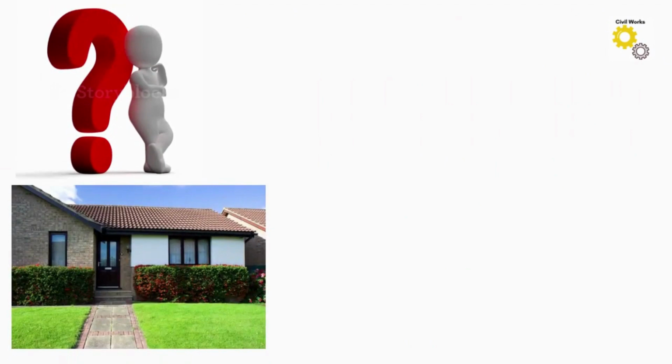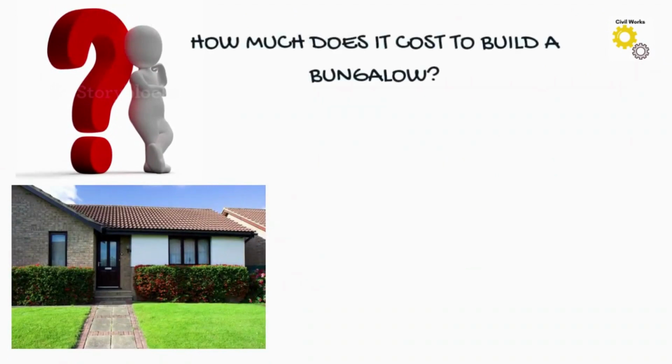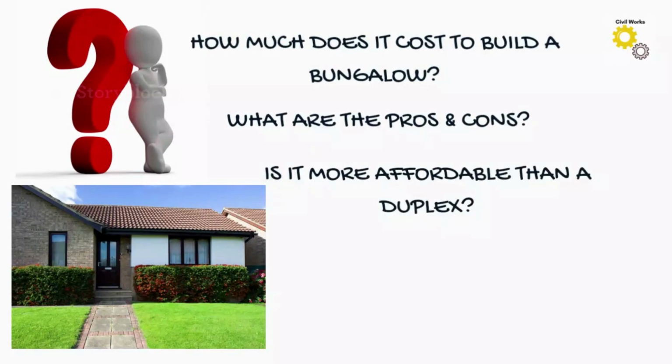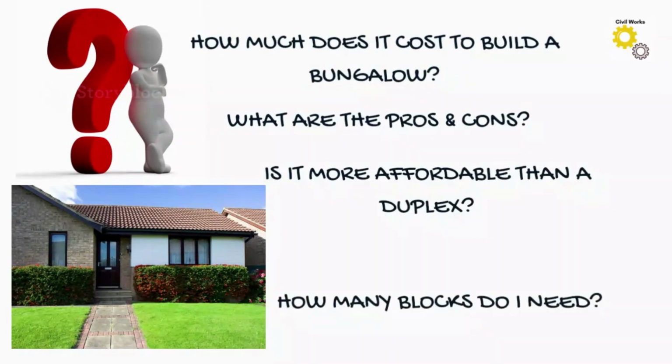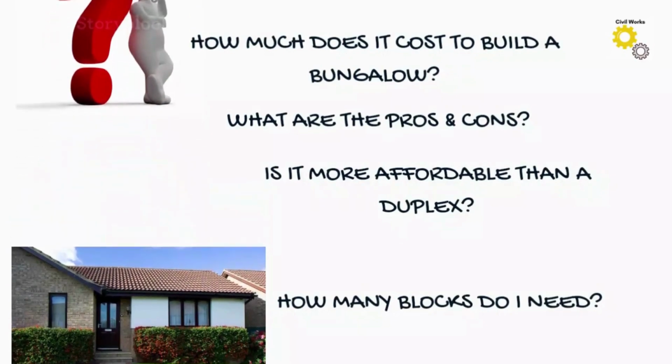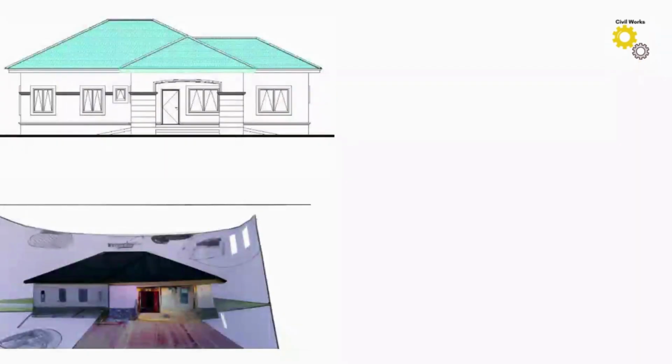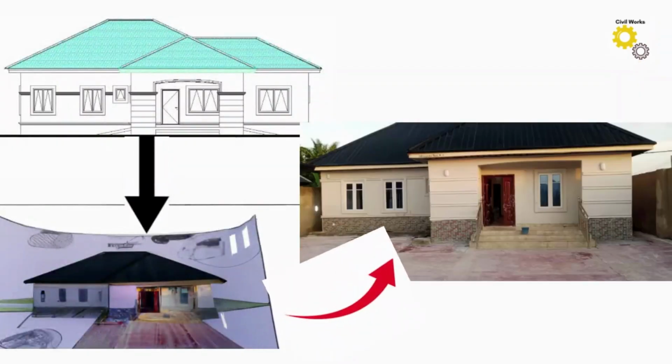Now, let's address some of these burning questions. How much does it cost to build a bungalow in Nigeria? What are the pros and the cons of constructing a bungalow? Is it more affordable than a duplex? And this other question, how many blocks do I need to build a 3-bedroom bungalow? Well, stick around because we're about to reveal the actual figures behind this real-life case study.